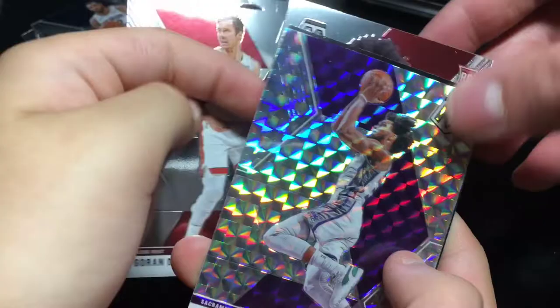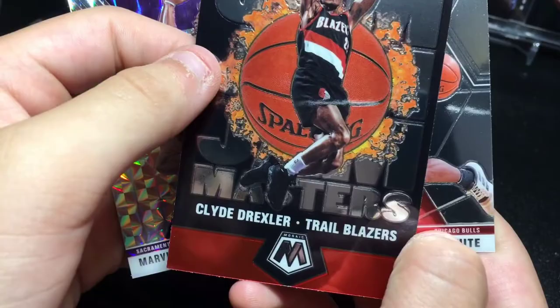I think I know who's in the back. Sorry. I took that right out of you. Hey, Royce O'Neal. Kyrie Irving. Goran Dragic. Marvin Bagley. Sick. I think that's a silver. Ooh, Clyde Drexler. Jam Masters. Kobe. And Kobe White.